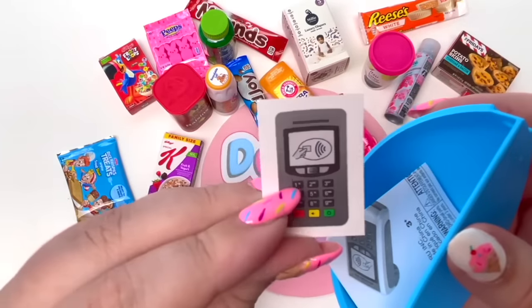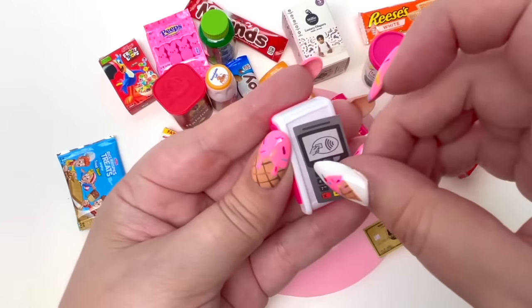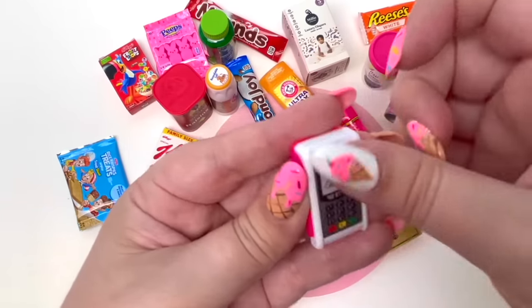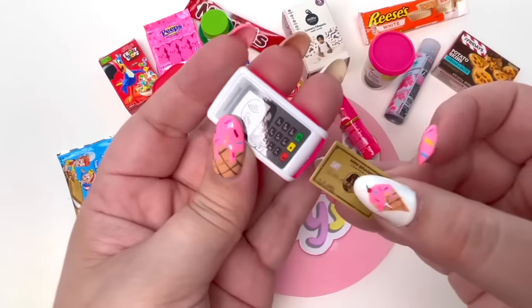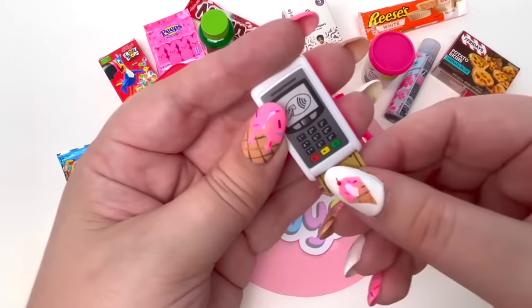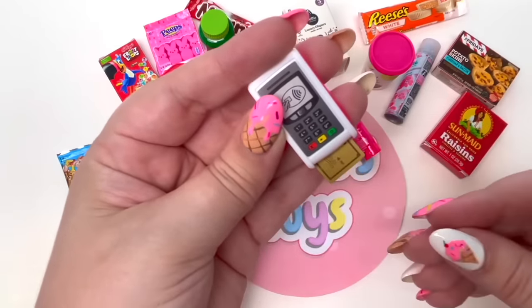So here we have our sticker. So let's go ahead and unpeel it. And let's go ahead and stick it. Careful, careful, careful. Perfect. I wonder if it's gonna go inside. Let's see. Oh my goodness, it's so cool. Oh my gosh, that's so cool.